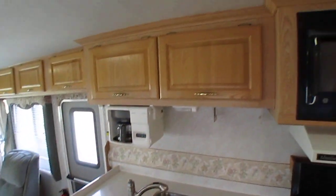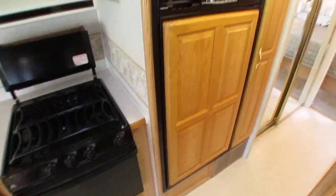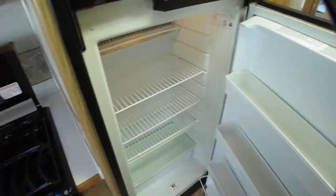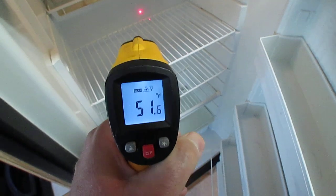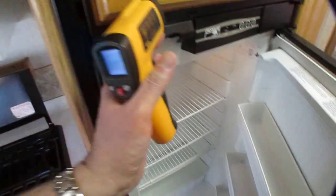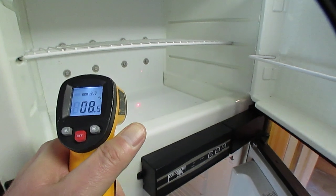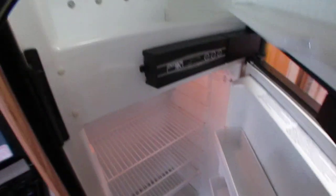Got a built-in coffee maker. Got a microwave. Norcold refrigerator freezer that works, and it runs off propane or electric. I got it on electric right now, of course. Refrigerator, we're getting down probably into the 40s. Freezer, of course, should be below freezing by now, or pretty close, 8 degrees Fahrenheit, so it is below freezing.